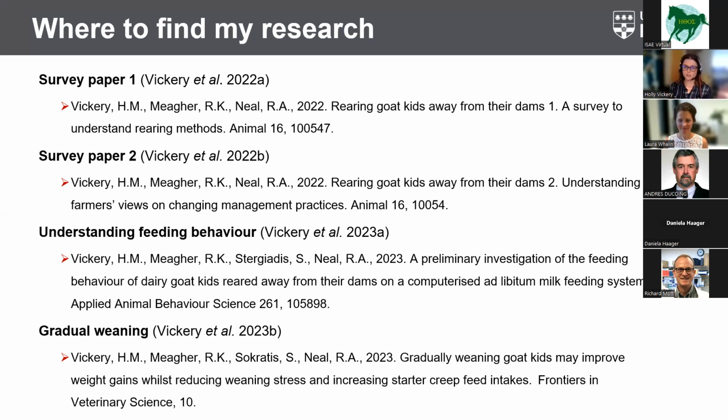But you do then see those kids that are less affiliative to novelty. They're more nervous. They struggle a bit more in their social interactions. And therefore, they would be much happier in a smaller pen with fewer kids, more hiding spaces, and an ability to access the teat more easily.